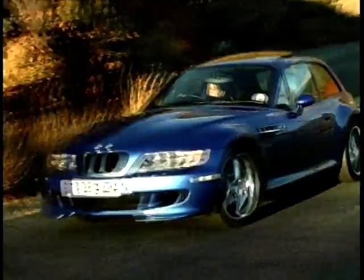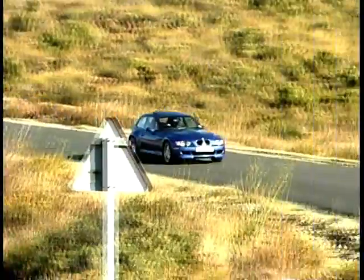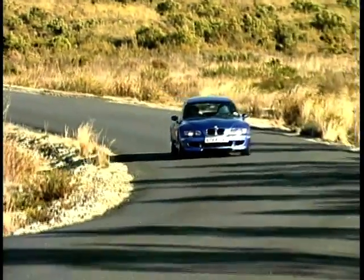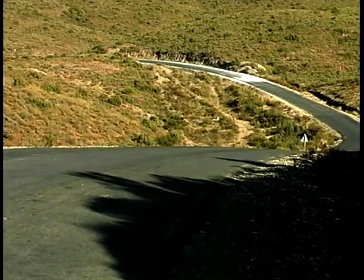In fact, I can only think of one downside to owning the M Coupe: the rather large amounts of money you'd spend on hiring out a test track, just so you can get the most out of the feeling you get when your foot hits that pedal.